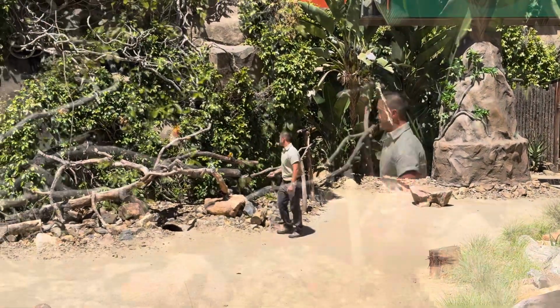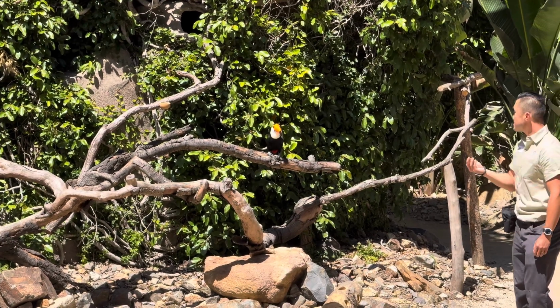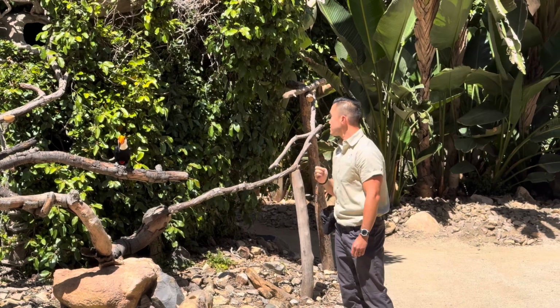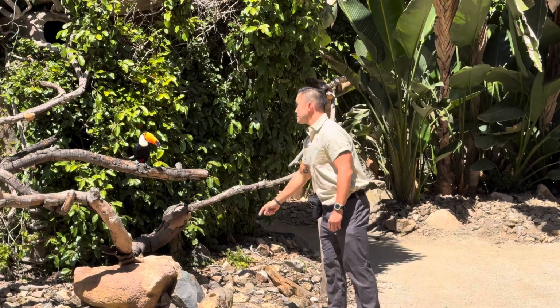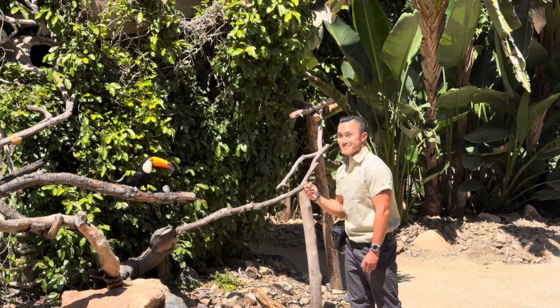Fruta is a toco toucan. Toco toucans are the largest of the toucans. So she's a pretty big girl. She's also got a really big beak on the front of her face that she uses to catch fruit mid-air. So we're going to see if she wants to do that this afternoon. Building it up because it's really, really cool.